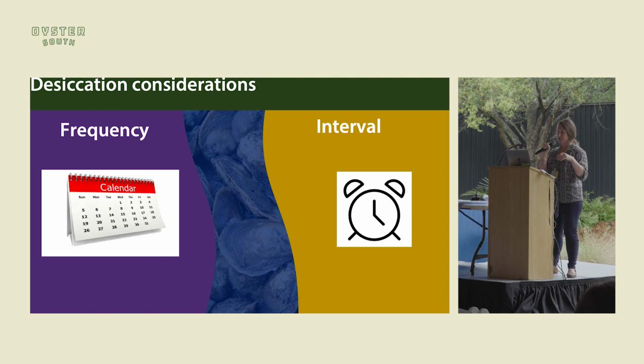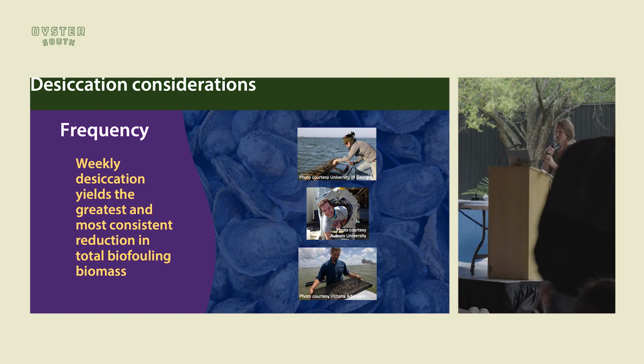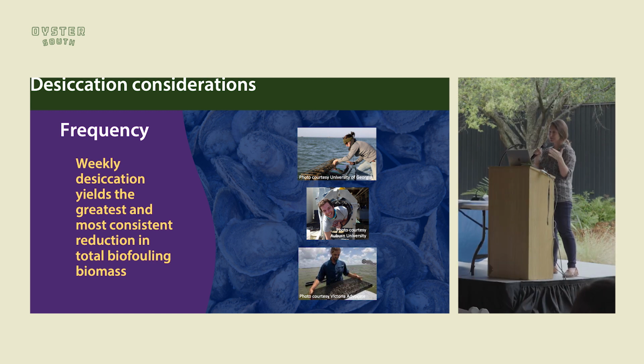So when we think about desiccation, we think about both the frequency, or how often we're desiccating. So are you desiccating every week, every 2 weeks, every 3 weeks? And we think about the interval, right, or the duration of each of those desiccation episodes. And so a lot of research has been done on this question of frequency. Much of this took place in the southeastern US and in the Gulf, and I've got images here of some students. So there's Shannon Kirk, Curtis Gamble, and Ellis Chapman, all investigated the effect of weekly, biweekly, monthly desiccation on biofouling on oyster farms.